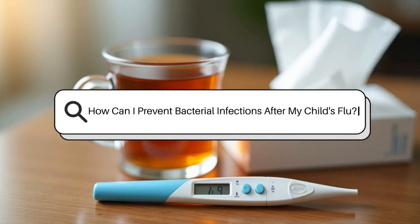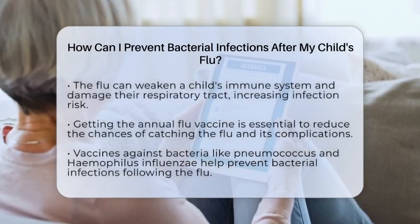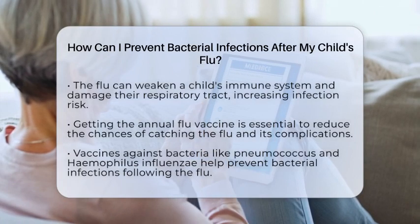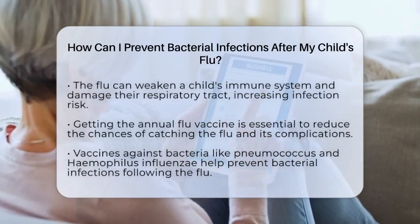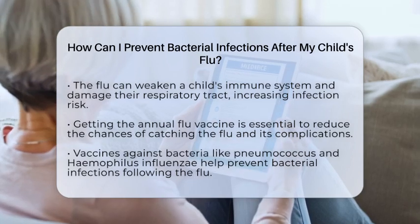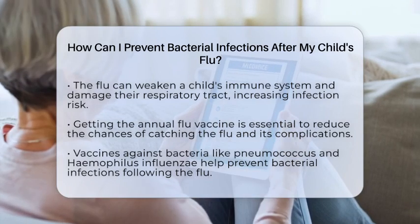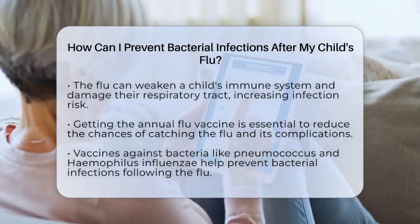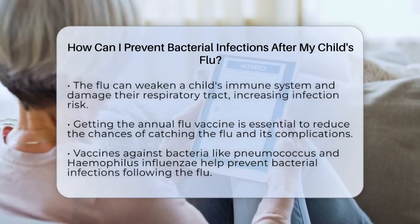How can I prevent bacterial infections after my child's flu? When your child catches the flu, it can be tough to see them unwell. But did you know that the flu can weaken their immune system and damage their respiratory tract? This makes them more vulnerable to bacterial infections like pneumonia or ear infections. Fortunately, there are proven ways to help prevent these complications.